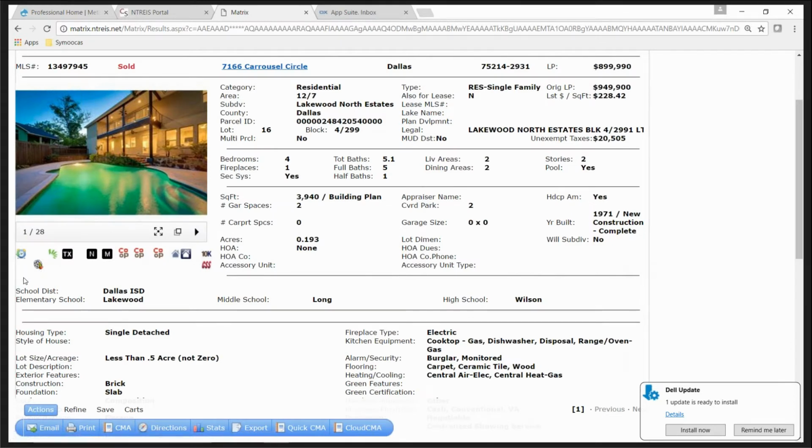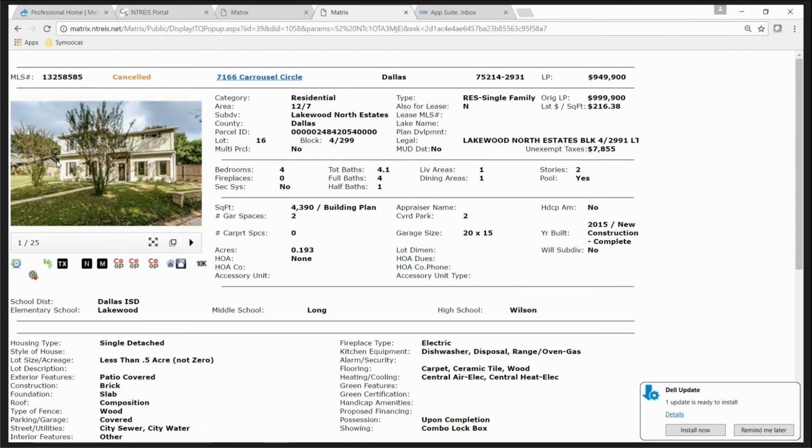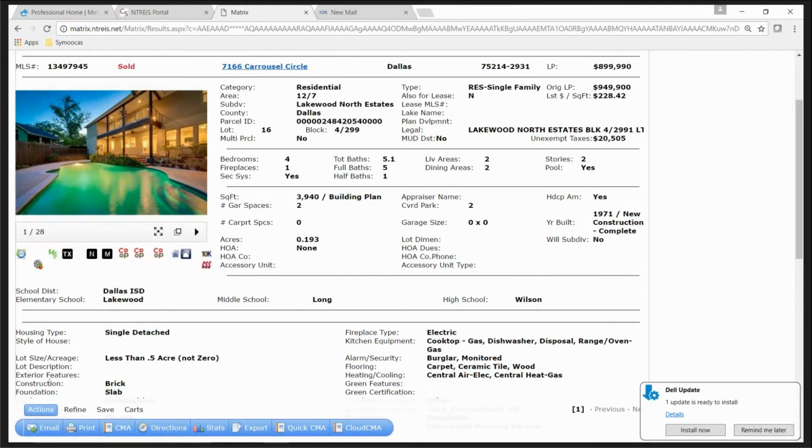Can I click on any of those MLS numbers under history? What will it show me if I click on any one of those? If you want to see that listing, then boom, there you go. It takes you right there and shows you that specific listing. So a great way to see all of the history of a property once it's in MLS. This is retained until it's archived off of the active MLS database.